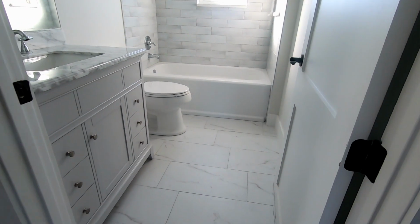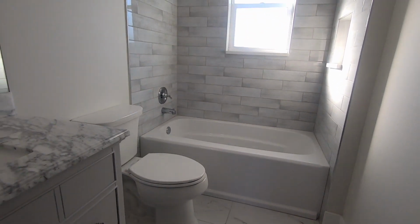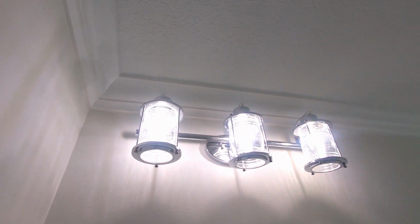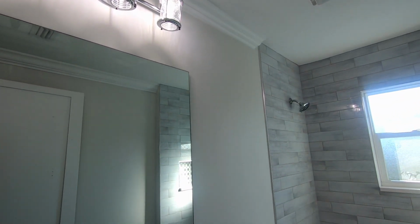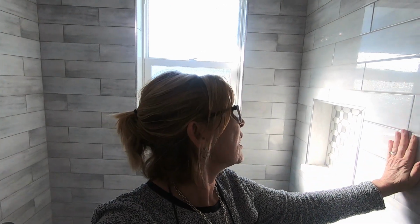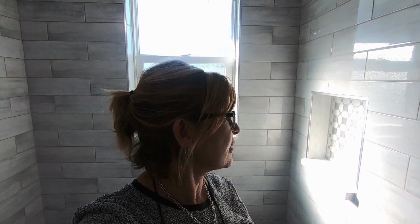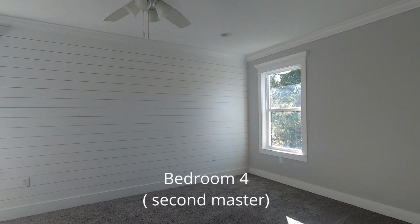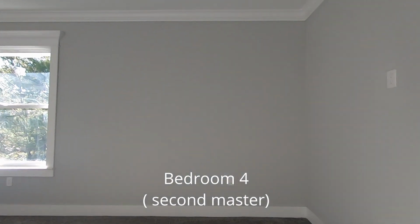Lots of space in this house. The secondary bedroom has two closets. The other one had a walk-in. There is a bathroom upstairs. Absolutely love this tile. Absolutely gorgeous. And I don't know if you can see this. Lots of nice storage. There are 3 bedrooms upstairs, the third of which is a master suite.